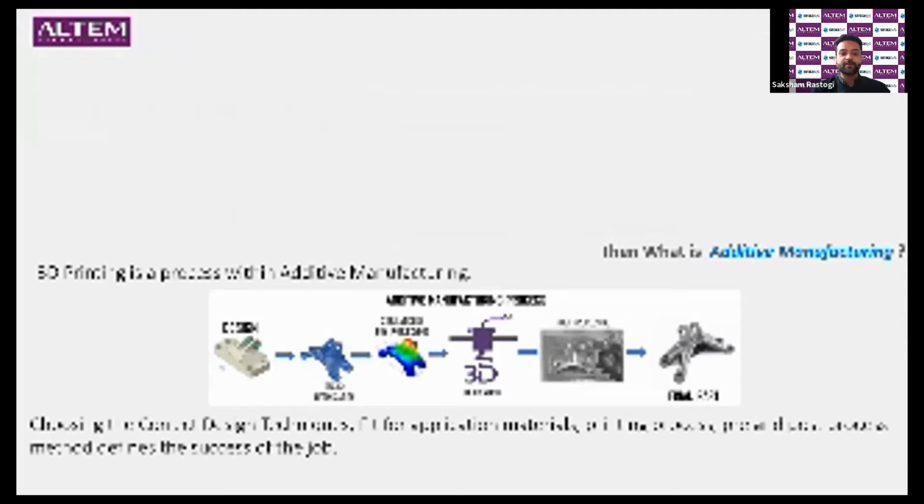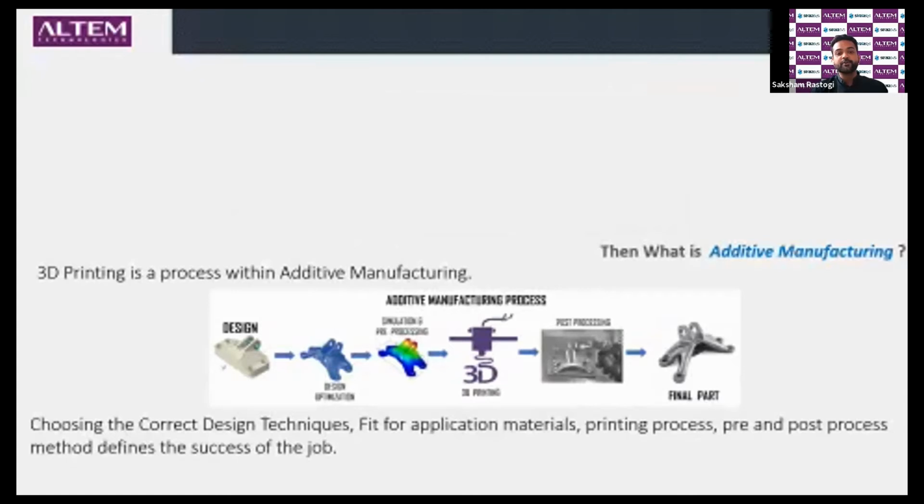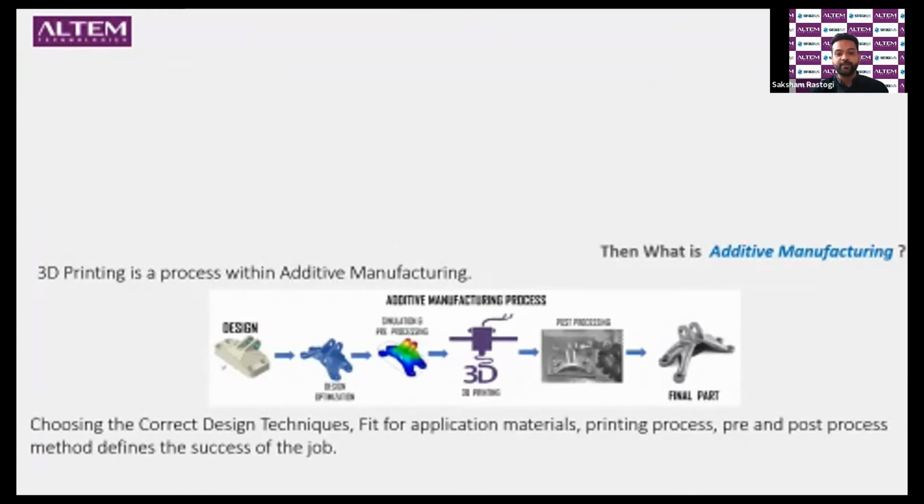So we start from the design. For design, we provide solutions from CATIA, where you can create the designs, and you can also optimize those designs in the software by using our additive manufacturing modules. Then coming to the simulation side and the pre-processing, we have solutions from MSC, where you can simulate your designs before going into the 3D printing process. Then comes your 3D printing process, where you manufacture your part.